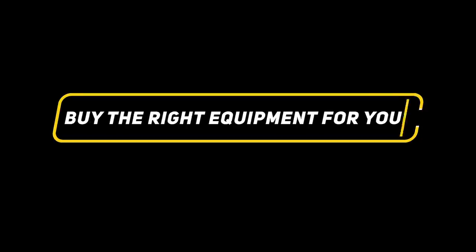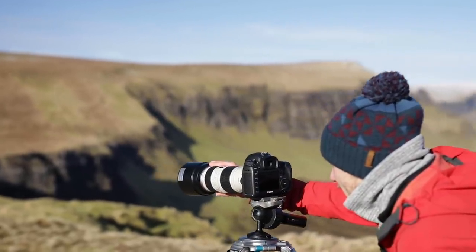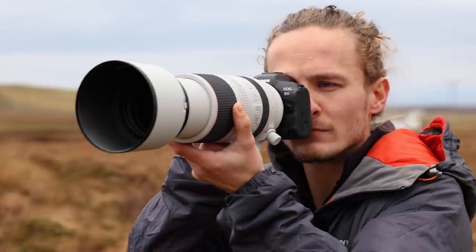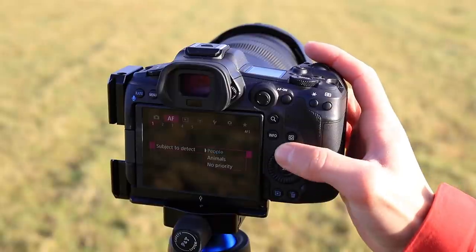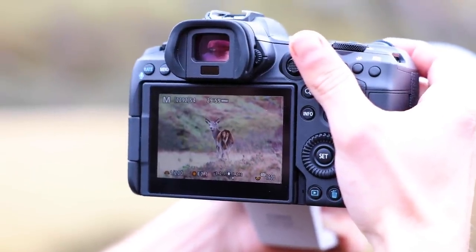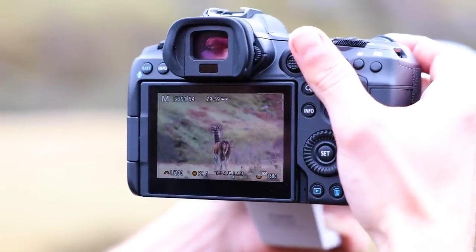Let's start with the camera body. If you look at most DSLRs or mirrorless bodies on the market, many of them try to cater for a wide range of genres by adding as many features as possible. Take the Canon R5 as an example. This is a 45 megapixel camera which shoots at 20 frames a second, has amazing autofocus including animal eye detect, shoots 8K video, has the best inbuilt image stabilization, and has an ISO range which tops out at 51,200.